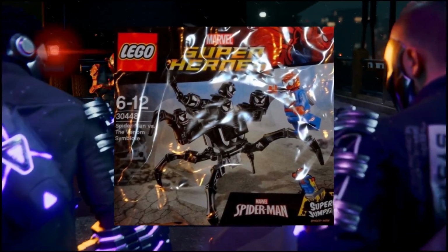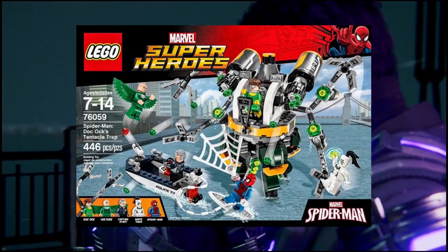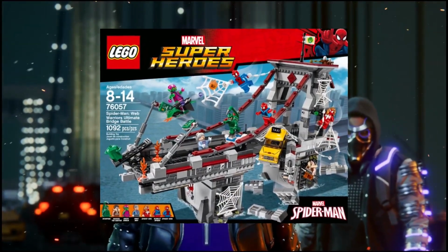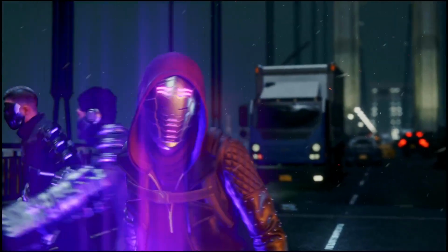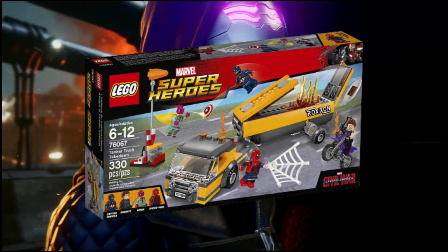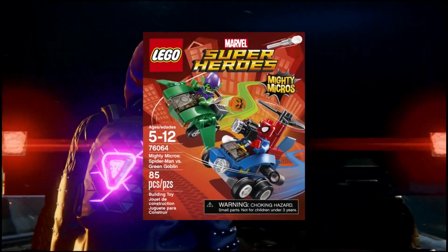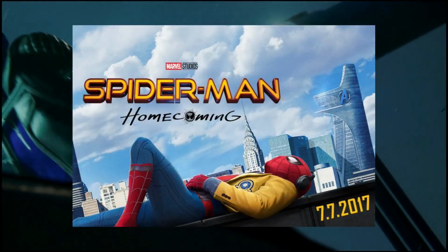In 2016 we had the Spider-Man vs. the Venom symbiote polybag, as well as the Spider-Man Ghost Rider team up, Spider-Man Doc Ock's Tentacle Trap, and one of my favorites, the Spider-Man Web Warrior Ultimate Bridge Battle, just for all the minifigures included. We also had the release of Captain America Civil War, which has the set Tanker Truck Takedown, which included Spider-Man. And lastly, we had the Mighty Micros Spider-Man vs. Green Goblin. In 2017 we had 2 sets based on the Spider-Man Homecoming film.